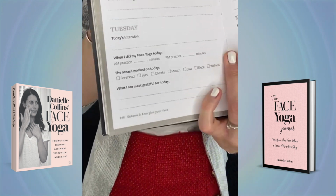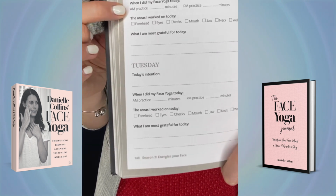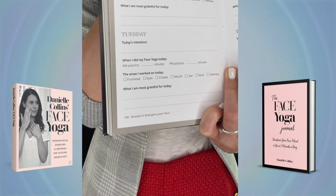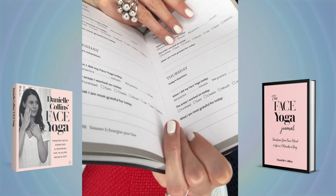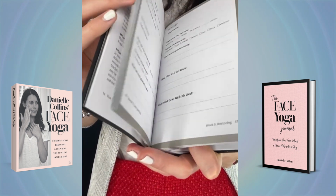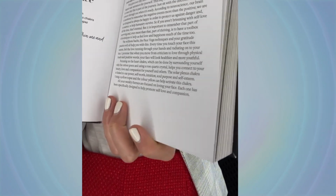And then for every single day of each week, you have space to fill in there your intention for the day. So it's really lovely to fill in what you want that day at the beginning of each day. When you did your face yoga practice, so you can record, did you do it morning or evening? Which areas of the face did you work on? So they may be techniques you've used in this book, or it may be techniques that you used in my other book. Both workbooks work beautifully together. They both work really well individually too. And it's a place to write down your gratitudes too. And then at the end of each week, you can write what went well this week, what didn't go so well this week as well. And then it takes you on to another technique. And at the beginning of each of what I call the 4 seasons, you have some crystals and some chakras and a mantra to use, and it really shows how to link it all in.